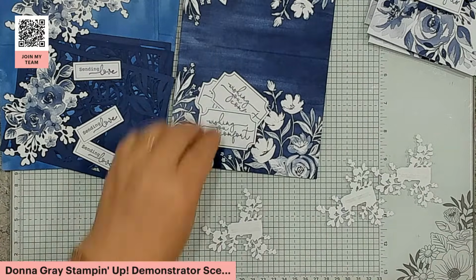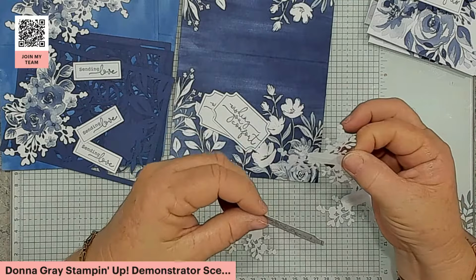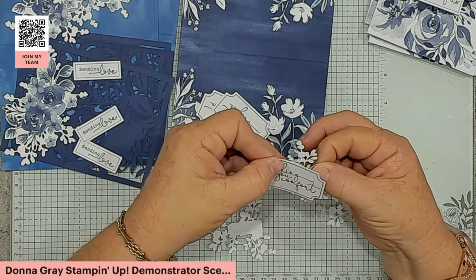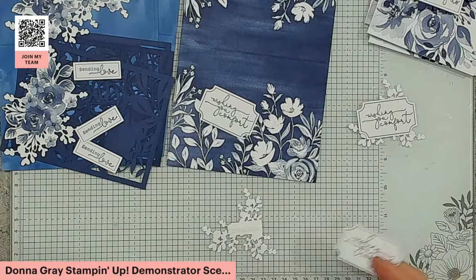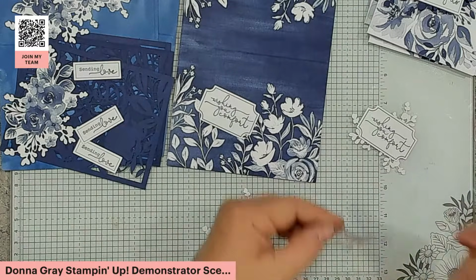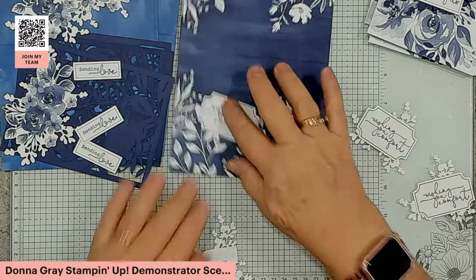Okay, now we're going to pop our sentiment on here. So the sentiment is actually going to sit like so, which looks pretty. We've got one there, got another one here. Whoops. So here, and another one.